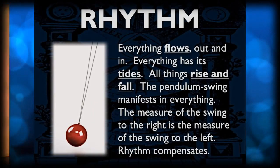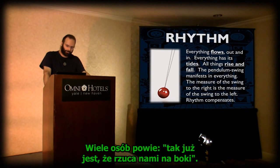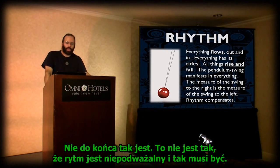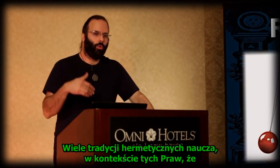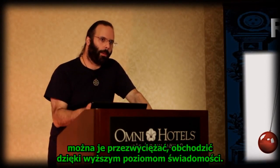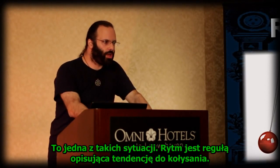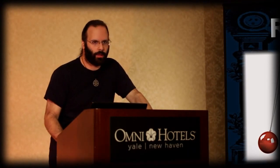Rhythm will compensate. Now, how this should be understood when we are talking about natural law is that many people will say, well, that's just the way the tendency is moving us. It's just the way the tide is taking us. But that's not really accurate. We can't look at these things as though the rhythms are set in stone and it has to be this way. One of the things that a lot of the Hermetic tradition taught regarding these principles was that they can be overcome by higher levels of consciousness. This one was one of them. Rhythm is a principle that is a tendency for something to swing a certain way.